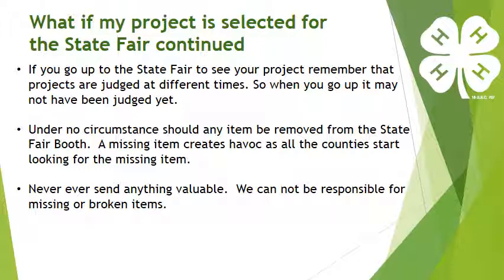Under no circumstances, never, ever should any item be removed from the state fair booth. I don't want you taking anything out, your family, your friends, your neighbors. Nobody should take anything out of that booth.